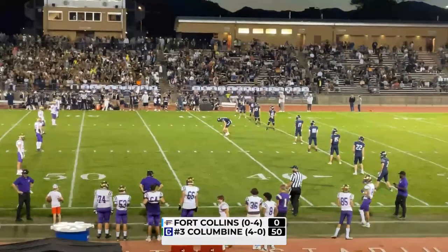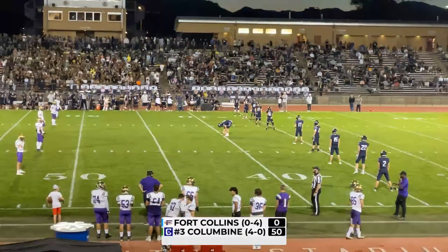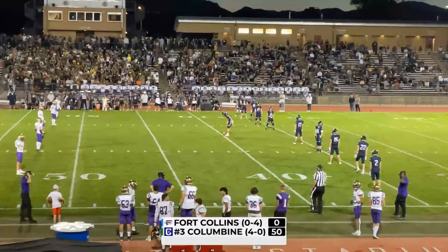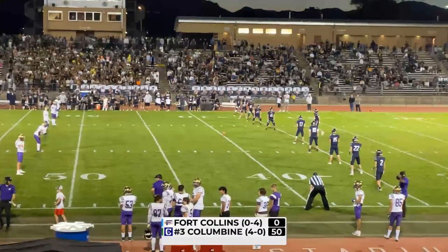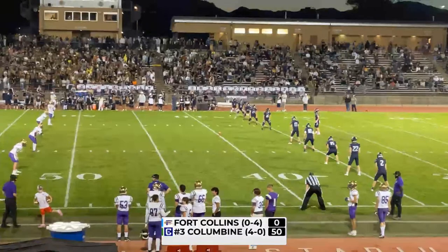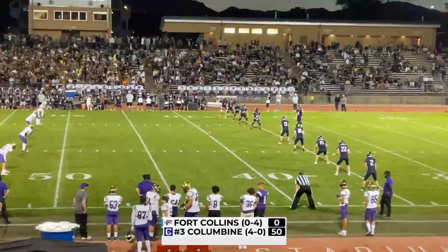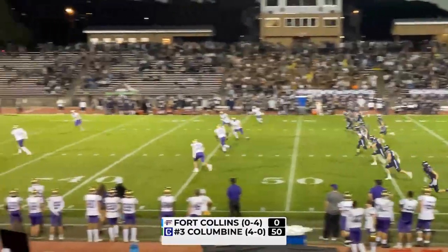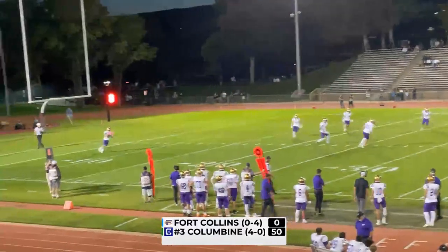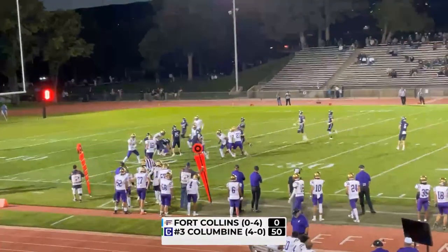Ball falls off the tee. That'll take up even more time. We're ready for kickoff. Maybe. He's thinking about it. Here he comes. Good kick. He's going to be fielded at about the 5 yard line, maybe the 10. Caught and turned up the field. He's going to get hit down after a gain of about 8.